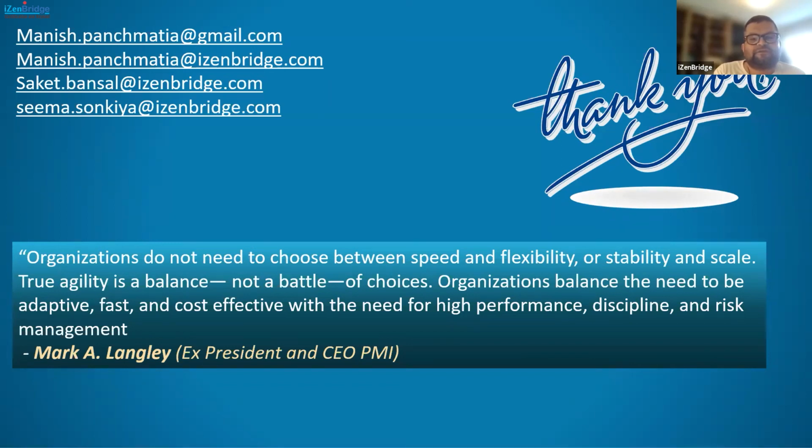And also one of the quotes from Mark, who's the next president and CEO of PMI. I really like that quote, that as an organization, we do not need to always choose between speed and flexibility or stability and scale. It's all about balancing, and it's all about making the right choices. If you make the right choice and you do not go into either end of the extremes, then you will be able to have a high performance in your organization.